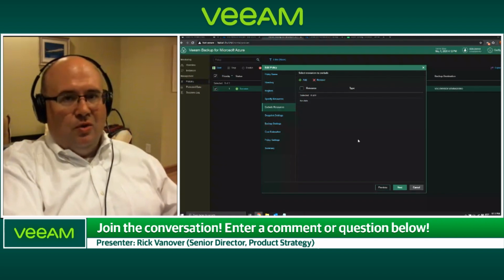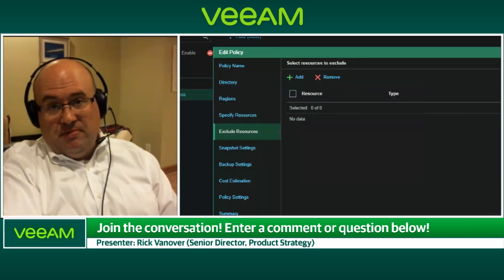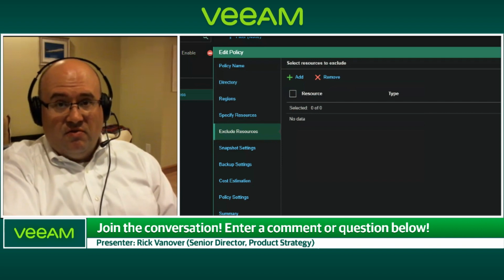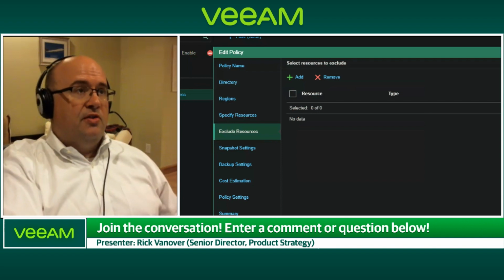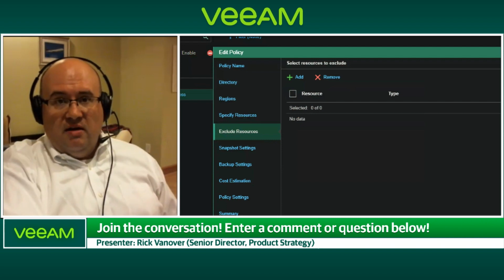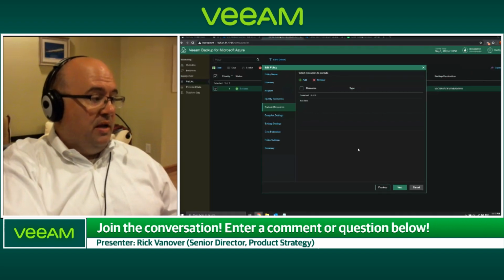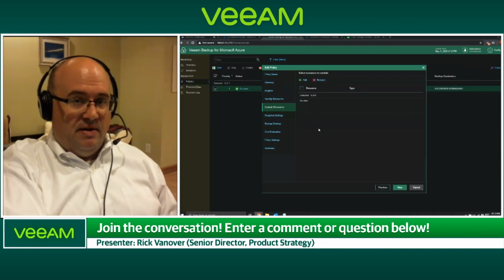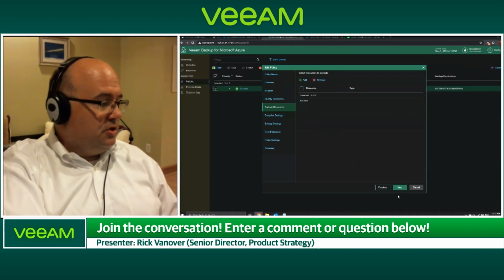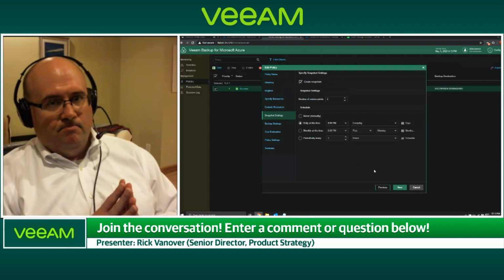And you could also drop in some exclusions. For example, I don't want this one, but here's a good thing. Veeam Backup for Microsoft Azure is smart enough to exclude itself from the backup. You don't necessarily back itself up in the workers. So those Azure VMs will be excluded by default. And there's a separate way to do a configuration type of backup. So don't get too concerned over that. Now, here's where it starts to get awesome.